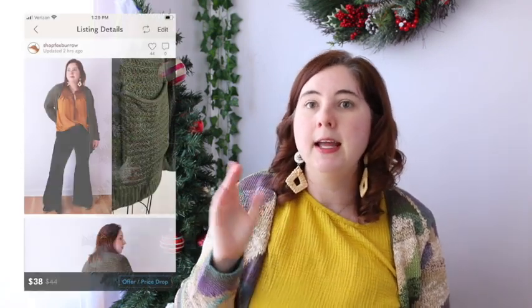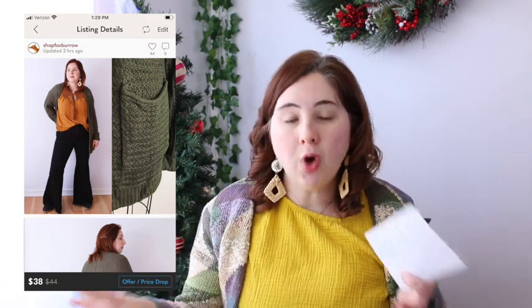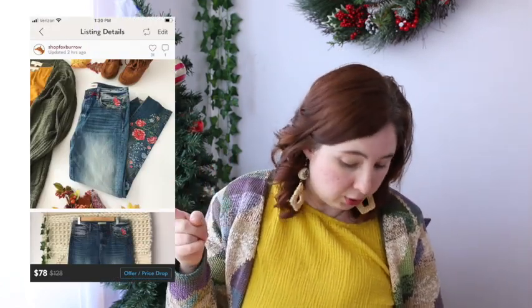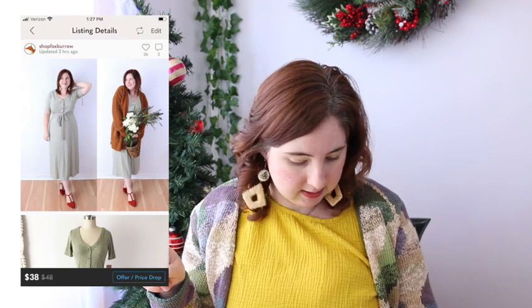That's Pink is the name of the brand, but it's a cardigan. It is green and kind of long, and it has pockets, and it's just perfect for fall, winter, and so that one's been very popular. Next up is these driftwood jeans. They are a larger size. Those have 31 likes. Then this Mason and Bell midi dress has 26 likes.